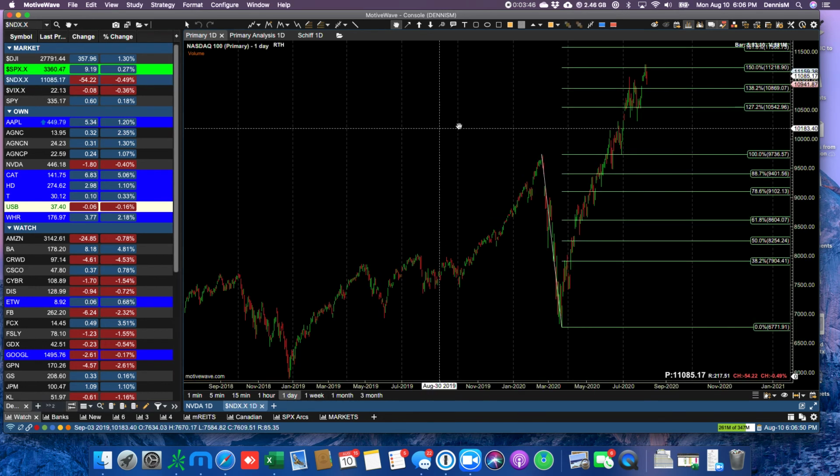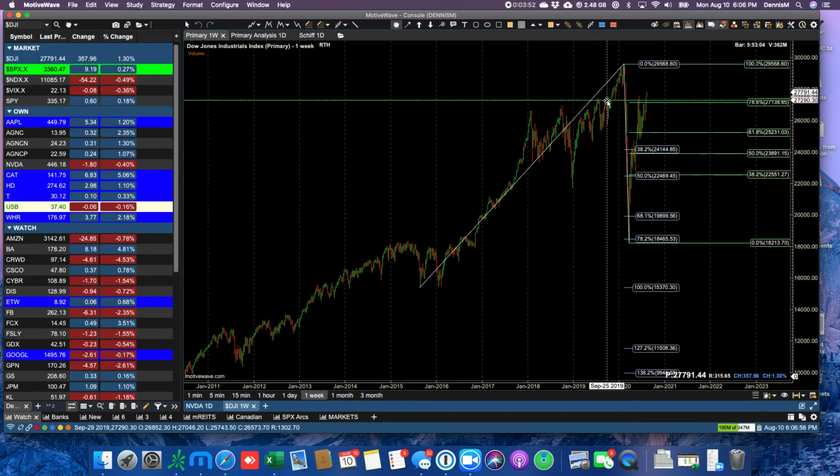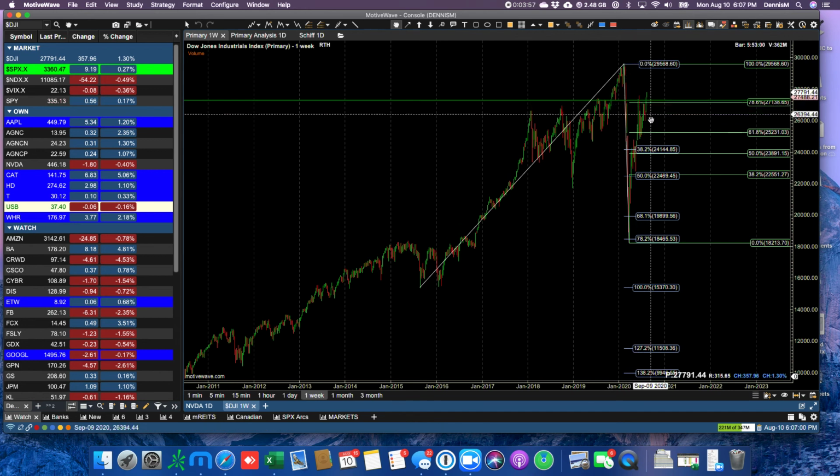The NASDAQ, meanwhile, pulled back from its 150%. The Dow Jones, it is also trying to make its old high, but it's more than 1% away from that value. It's just above the 78.6.